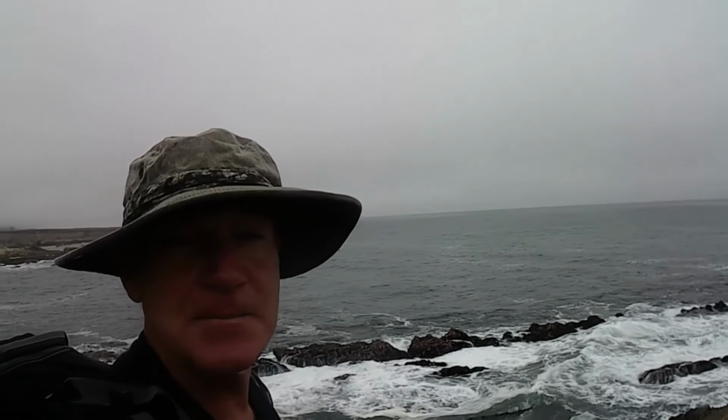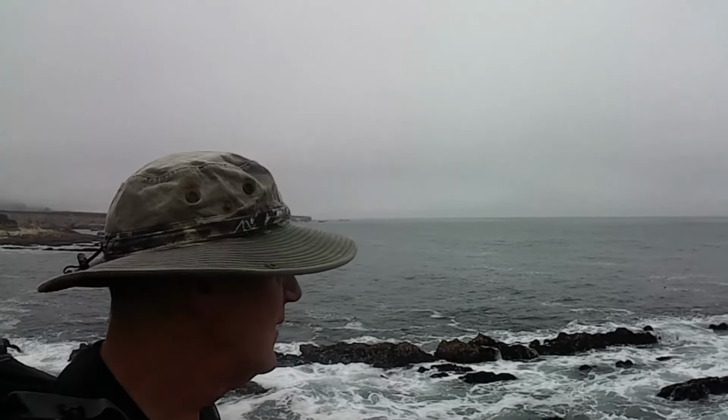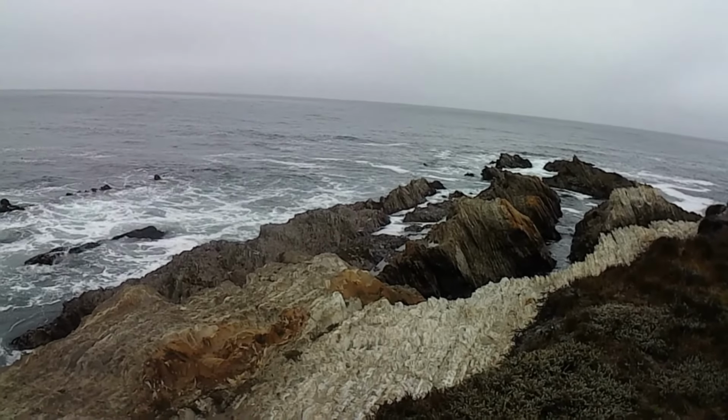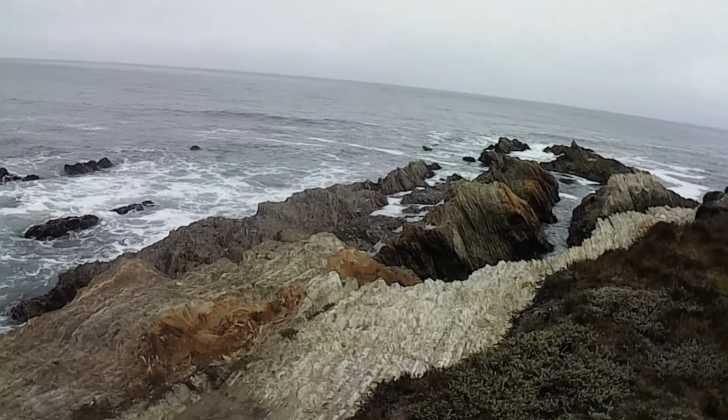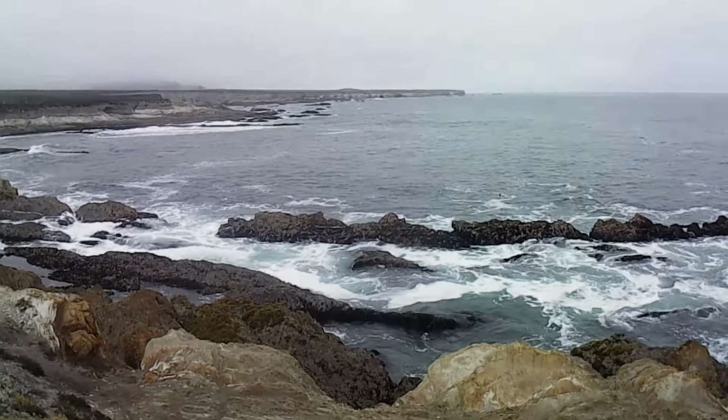Wasn't able to get down to the spot where I wanted to. I'm about a half mile above where I was. Looking at this spot here, we're going to take a look down there. Yeah, it's a lot calmer down here, and you see those structures right out there kind of forming a little block, so we're just going to work our way over to right there.